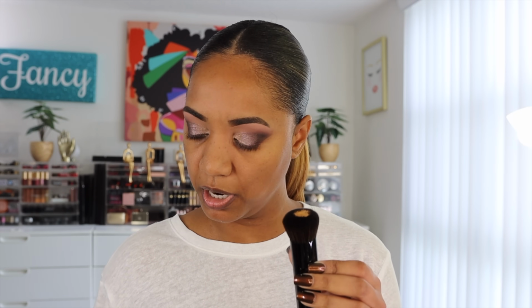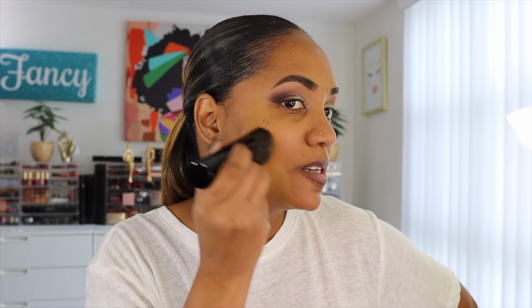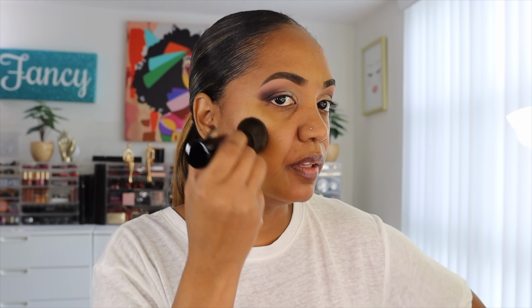This is the Say base brush, so it's the Perfecting Foundation brush. Just picked it up during the sale as well. All right, let's see how this foundation applies.